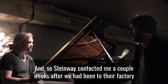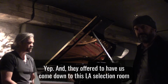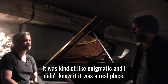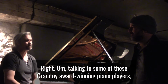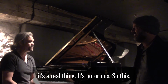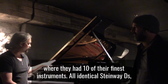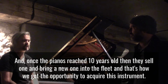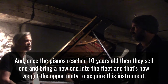And so Steinway contacted me a couple weeks after we had been to their factory or their showrooms, and they offered to have us come down to this LA selection room for their artists that I'd only heard about. It was kind of enigmatic, and I didn't know if it was a real place. I'm talking to some of these Grammy Award-winning piano players, like, you went to the selection room? It's like, yeah, cool. So it's a real thing. It's notorious. So they invited me to a nondescript warehouse in downtown Los Angeles where they had 10 of their finest instruments, all identical Steinway Ds, one from every year the last decade. And this is a 2012, and once the pianos reach 10 years old, then they sell one and bring a new one into the fleet, and that's how we got the opportunity to acquire this instrument.